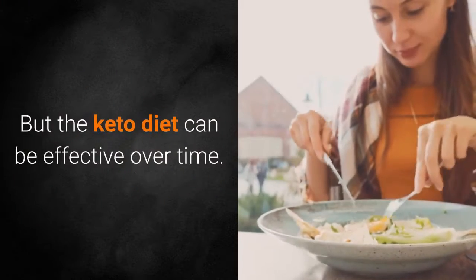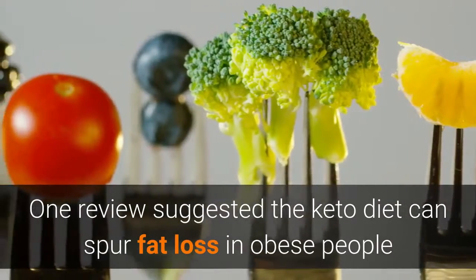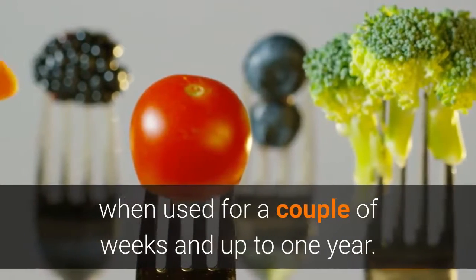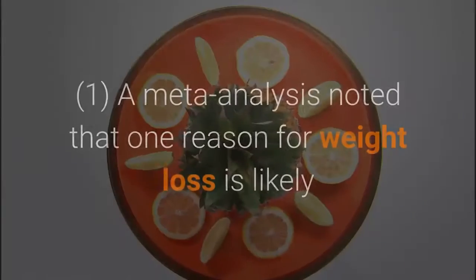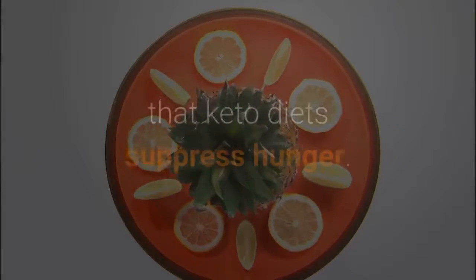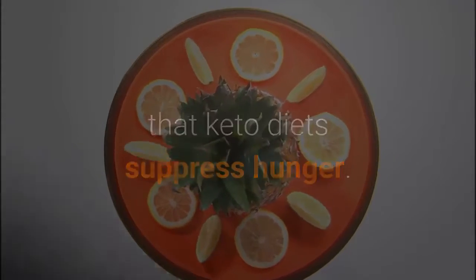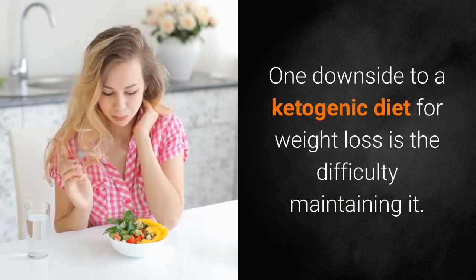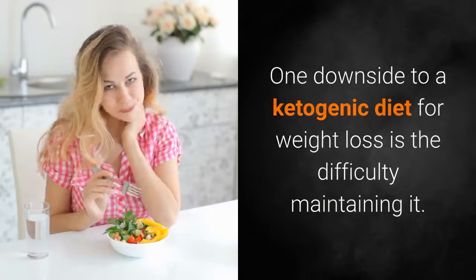But the keto diet can be effective over time. One review suggested the keto diet can spur fat loss in obese people when used for a couple of weeks and up to 1 year. A meta-analysis noted that one reason for weight loss is likely that keto diets suppress hunger. One downside to a ketogenic diet for weight loss is the difficulty maintaining it.